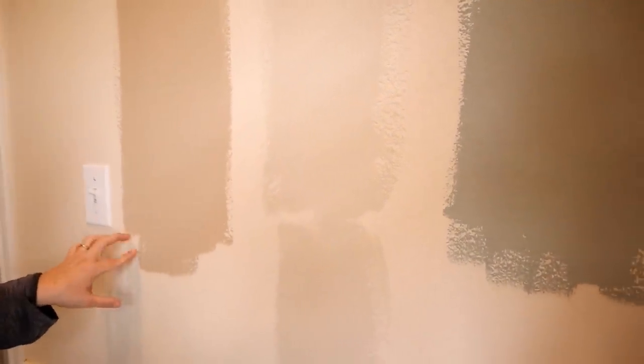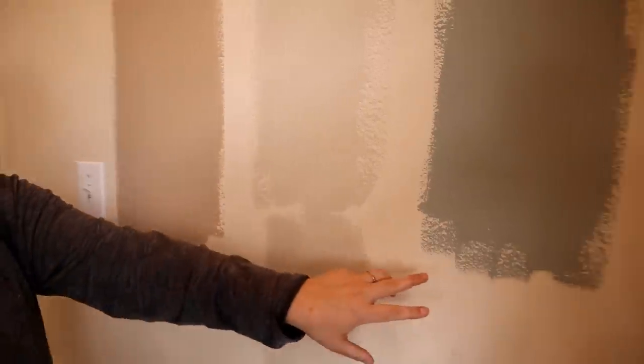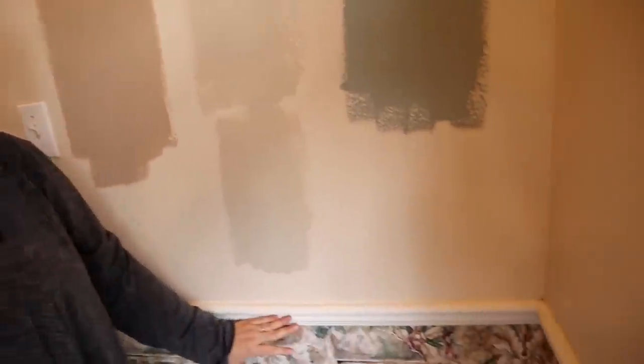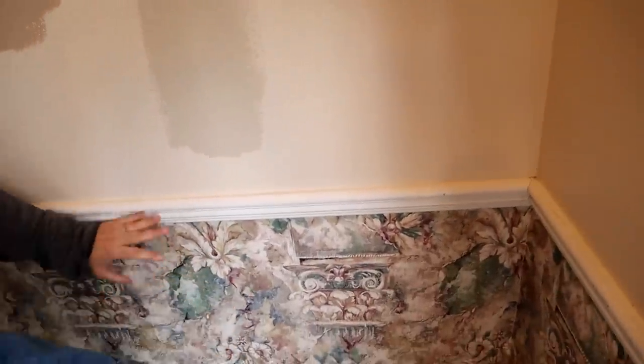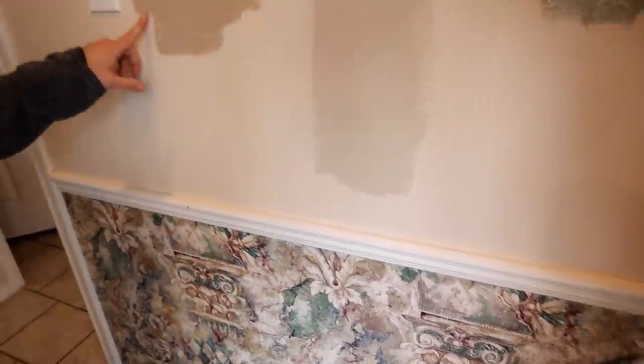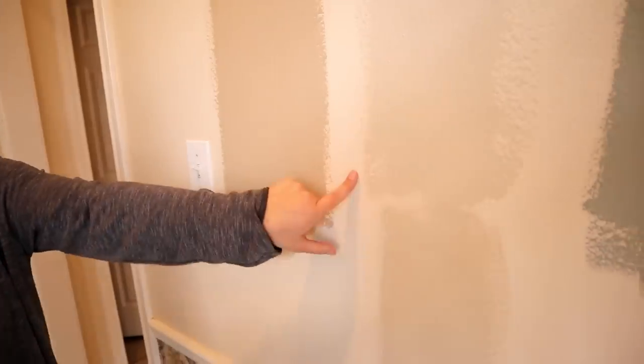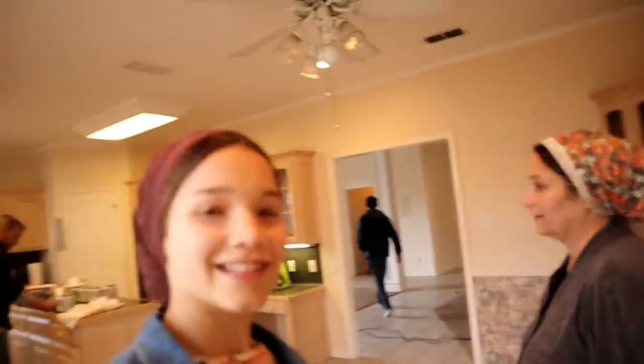But yeah, I think we're going to go with Escape Gray in the kitchen area. And then maybe underneath this cherry rail here, we're going to put the darker brown. But then maybe the rest of the house, the lighter. So yeah, Mark was kind of wanting this for their room.